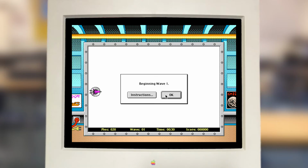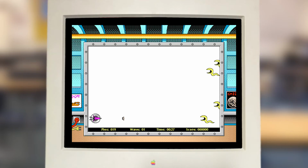Let's start with the first one, Stink Snakes. So here, you're this little guy, and you have to shoot pies at the snakes, so I was incorrect before. It's not catching pies, it's shooting them. But yes, if you do collect the pie that you shoot and it doesn't hit a snake, you can retrieve it, essentially. And as the waves get greater, so does the difficulty and the speed at which the snakes are spawned.